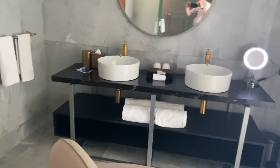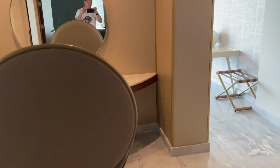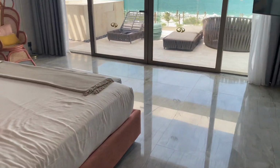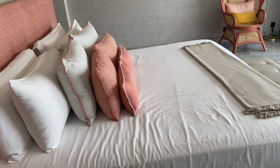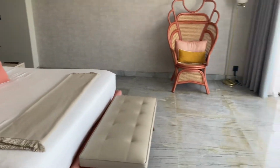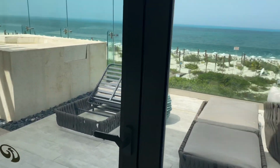And again, I'm moving kind of quick, I know. Boom. So here's where the lady's getting ready for dinner. And I really think the best part of this room, besides this master bedroom here, which is very nice. Let me back up. Boom. Now, this I think is the best part of this room.